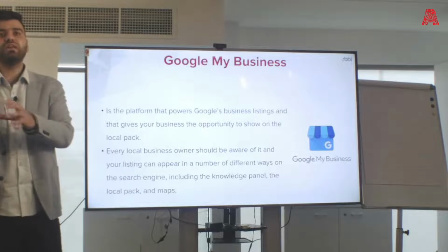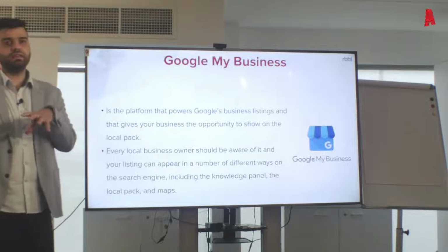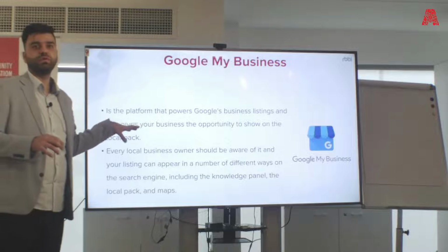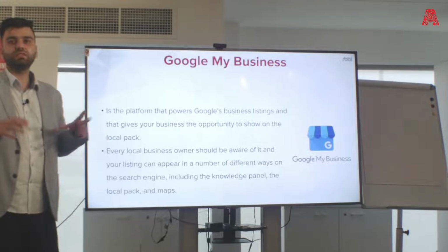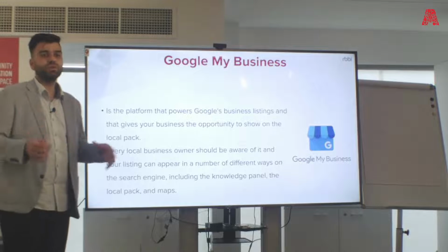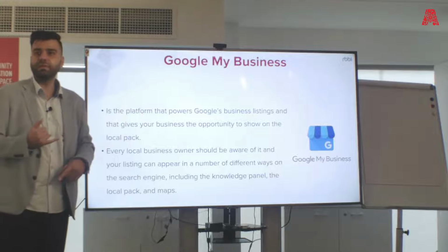They used to have, in the beginning here in the Dubai office for the Middle East, a team to support on that. But then Google decided to centralize all of that in Dublin, in Ireland, responsible for the whole world. So it has become challenging since that time to claim any location or verify it.